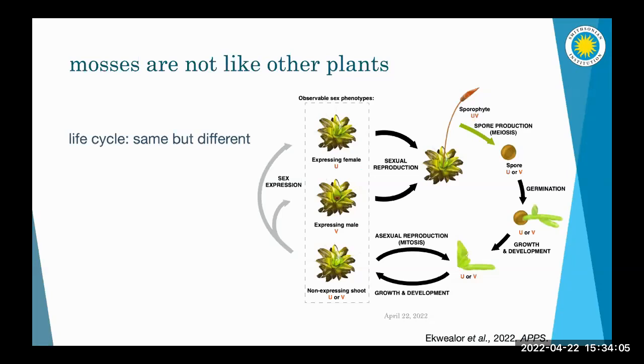I know the department is very diverse. And I would like to point out that mosses, while plants, are not like other plants. They do have, like all land plants, this alternation of generations life cycle that all of us have learned at one point or another. Same life cycle, but it looks a little different. For one, mosses are haploid dominant. So their main body, their gametophyte body, is haploid.